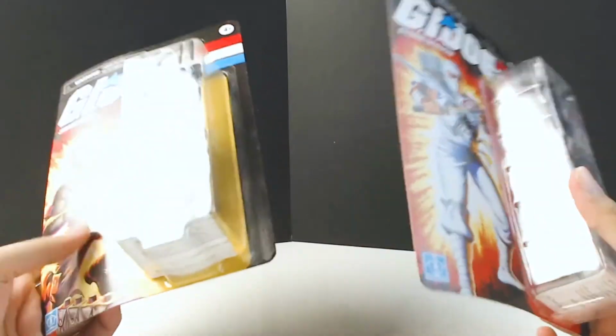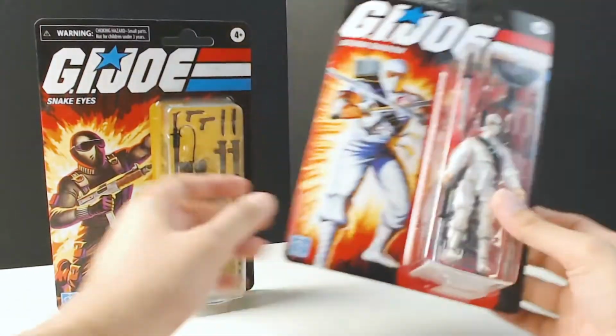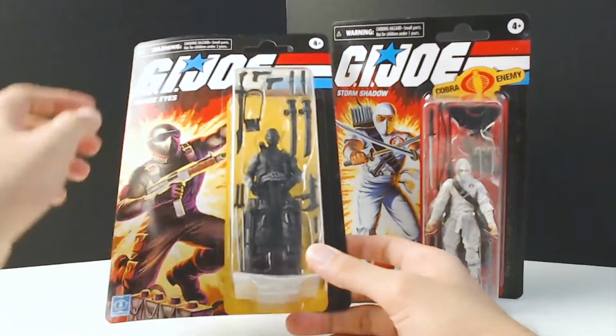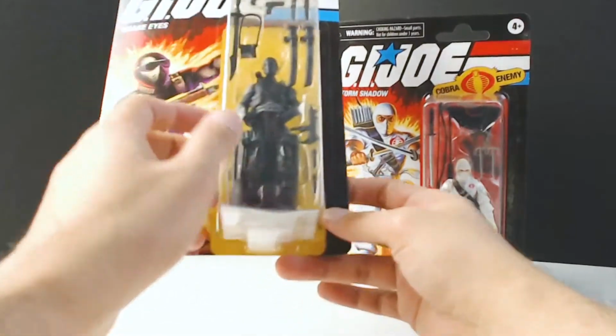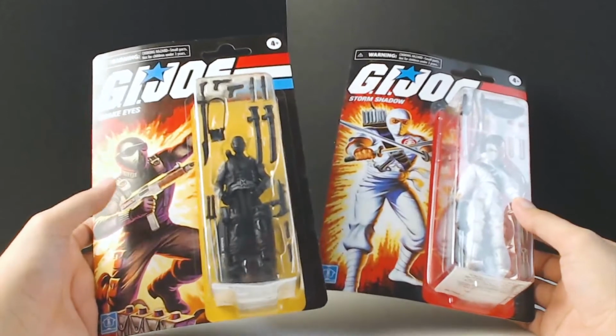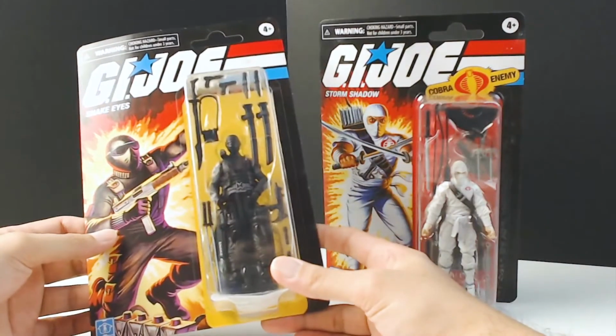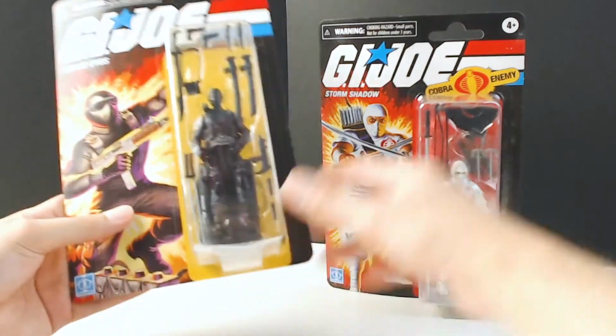So off the cuff, you can see they actually retain a lot of the classic aesthetics of the toy when it first came out back in 1989, 1990. I can't really remember when this actually dropped. Is there an indication here when? No? Okay. Yeah, so as I said, I bought a Stomp Shadow and Snake Eyes. They're actually two of my favorites from the G.I. Joe lore. See, from the front cover you can see.